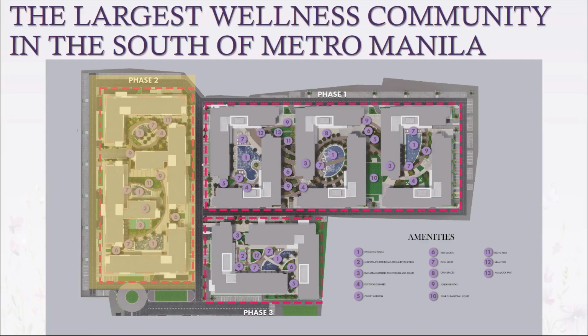Phase 2 is composed of 4 towers. Towers G to J with a total of 2,866 units. Building G and H was just launched a few weeks back. The expected completion date for Phase 2 is in second quarter of 2029. And Phase 3 naman is composed of 2 towers, Towers L and M with a total of 1,143 units. Phase 3 is still under the pre-selling stage and the expected turnover date is in first quarter 2026.